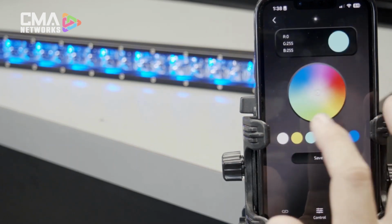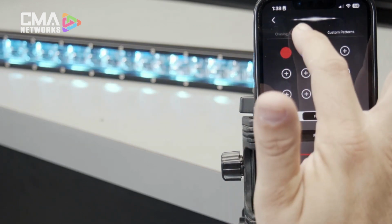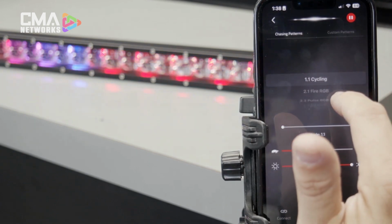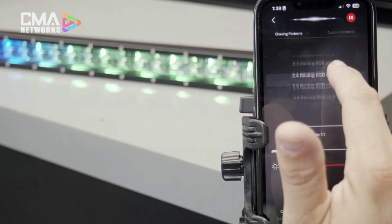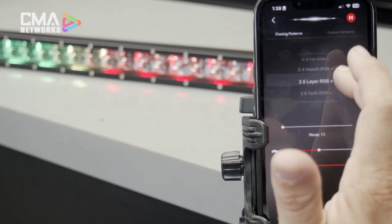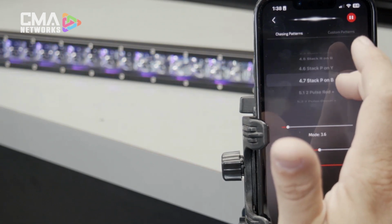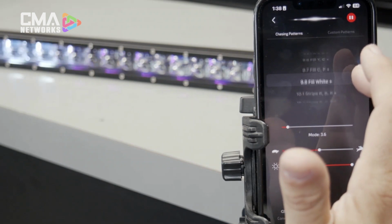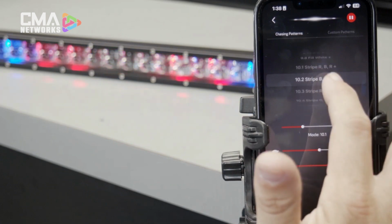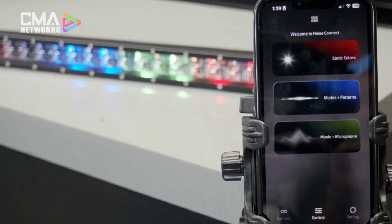And you can add colors. You have as many as your customer wants. And these are back to your regular chasing patterns. Now, the really cool thing that we've done that I haven't seen in any other apps is we've actually collected all of the programs and tried to make sense of them. So all of your chasings are going to be grouped and properly named, whether it's pulse, stacking, layer, bounce, any of that, it's in a group. So if there's a particular style that you like, you can remember it a little easier than trying to remember what number it was out of 170 or so.